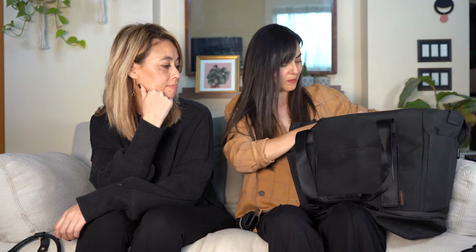I would say even if you carry a camera or your laptop battery or whatever, that would be a great place to put it too. And then you can set it next to your laptop at the workstation, wherever, if your hotel room has a little desk.